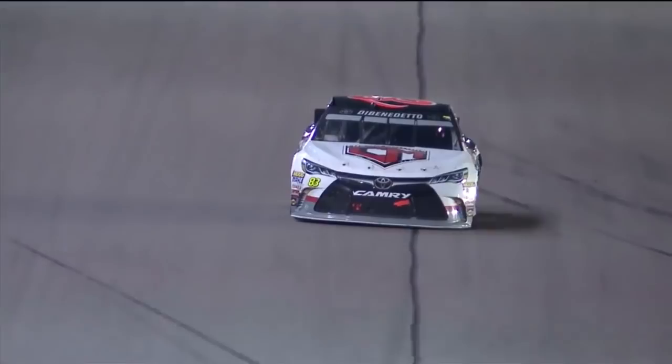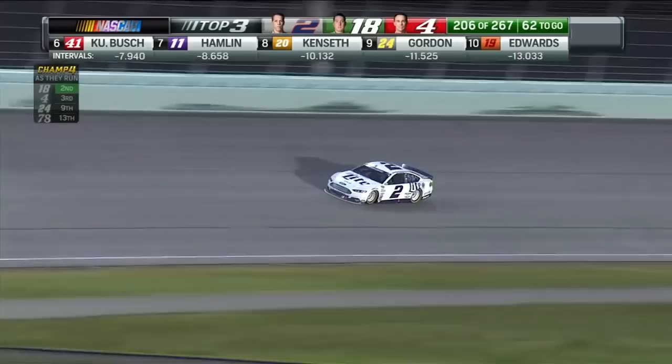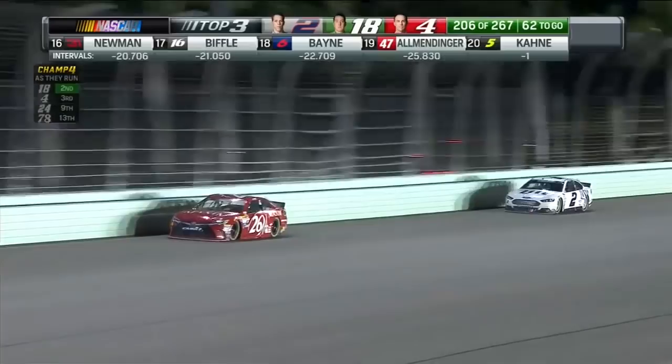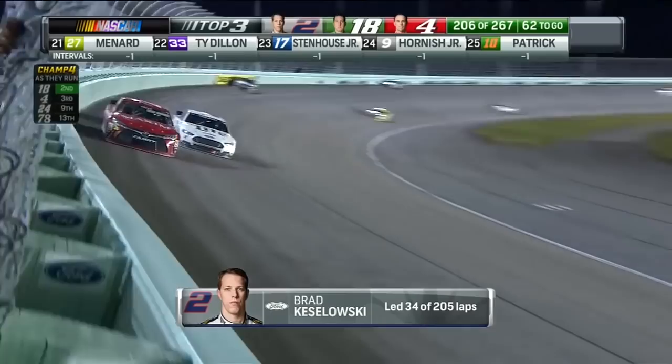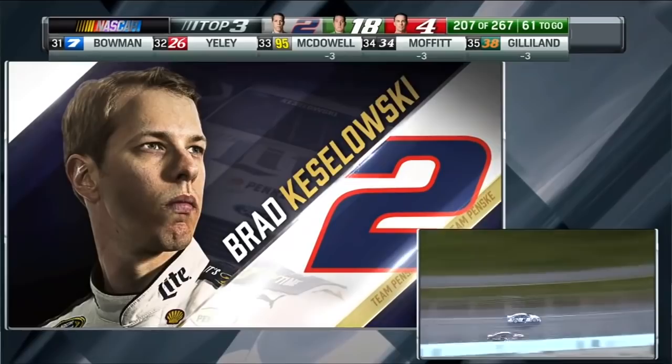Speaking of doing a wonderful job, Brad Keselowski has been out front for the last 34 laps. Keselowski, one of the Chase competitors, the 16 that started the 2015 season. And then after being eliminated, Brad Keselowski and Joey Logano, the two Penske drivers, are trying to end on a positive note. Keselowski up front, Logano running fifth. Brad Keselowski would be in the championship four if he were to have been able to win at Texas.